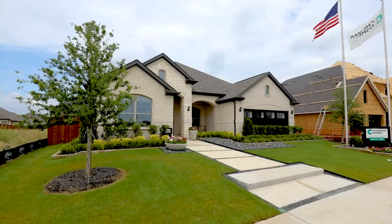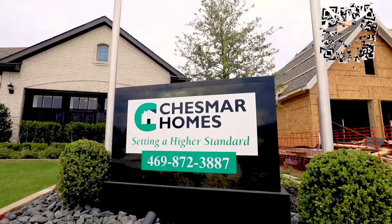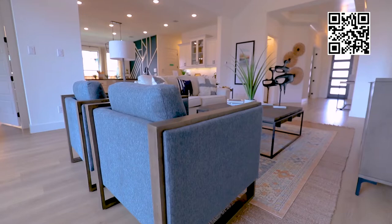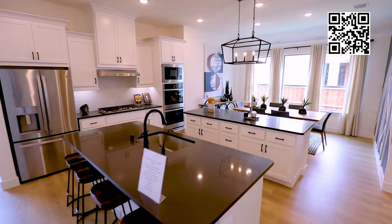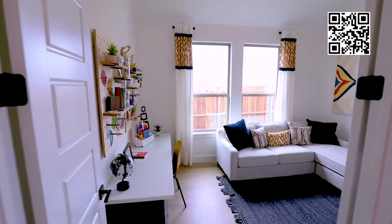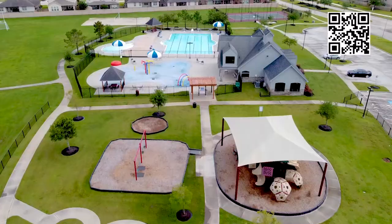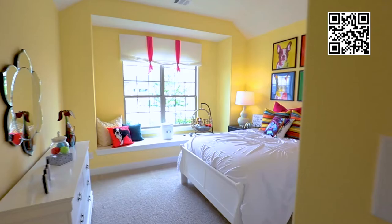Welcome to the Parks at Legacy, a quiet community nestled just outside Prosper, Texas. Chesmar is excited to offer our newest series of one- and two-story homes. We offer vaulted ceilings, split designs, spacious kitchens, energy efficiency, room for entertaining, and Texas-sized rear-covered patios. At Parks of Legacy, you can enjoy the rolling acres of parkland. Come see Phase 2 in early 2022 with Chesmar Homes in the Parks at Legacy.